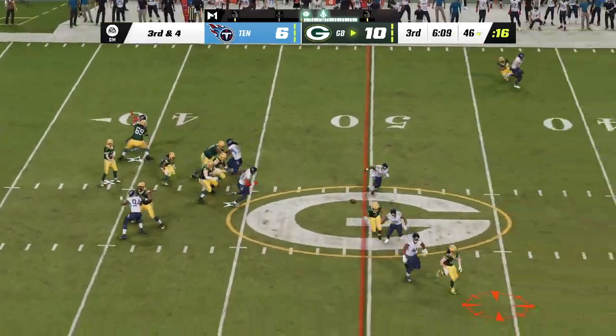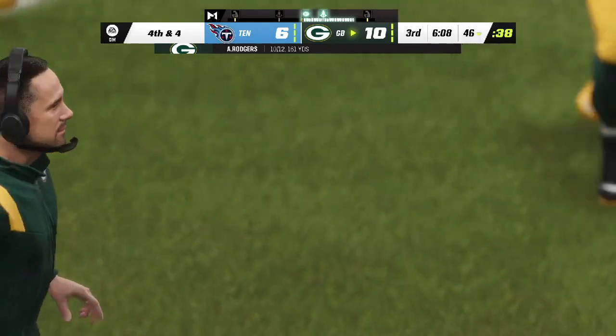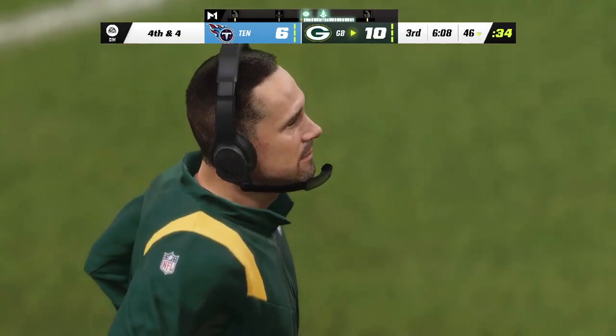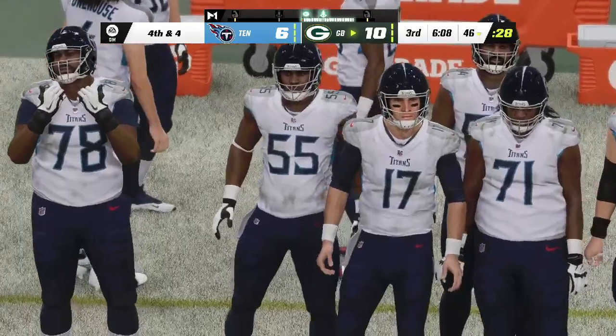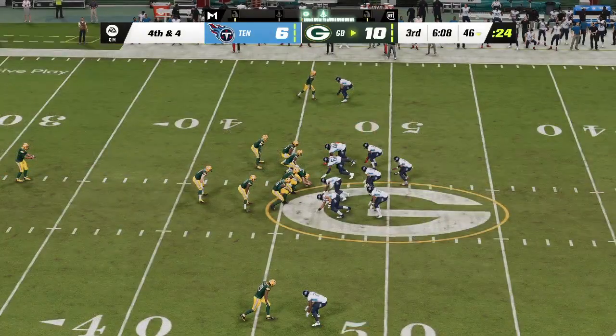Shotgun now for Rodgers. And that will be incomplete. To give you an idea of how accurate he's been throwing the football, we're in the second half. That's just his second incompletion. Well, if he's that locked in, that means everyone's locked in, because to me it's like throwing a no-hitter in baseball. The pitcher may get the credit, but a lot of people making plays behind him in the field.